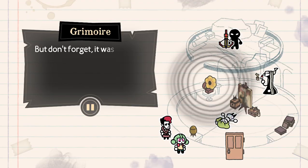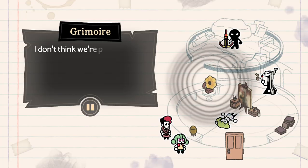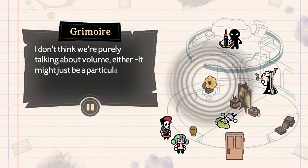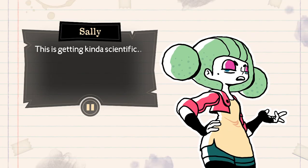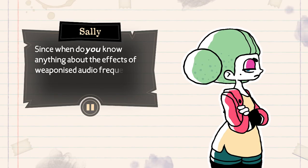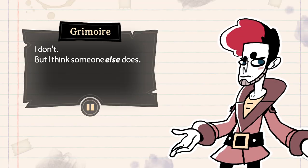But don't forget, it was being amplified by the shape of the gramophone. I don't think we're purely talking about volume either. It might just be a particular type of frequency. This is getting kinda scientific. Since when do you know anything about the effects of weaponized audio frequency? I don't, but I think someone else does.